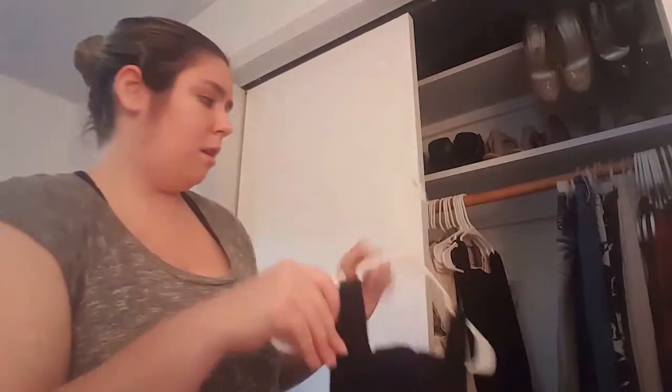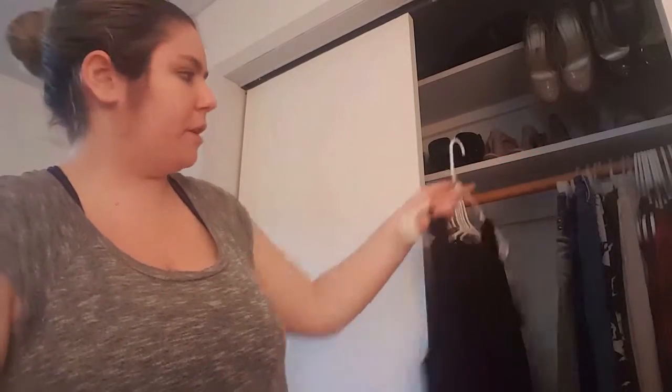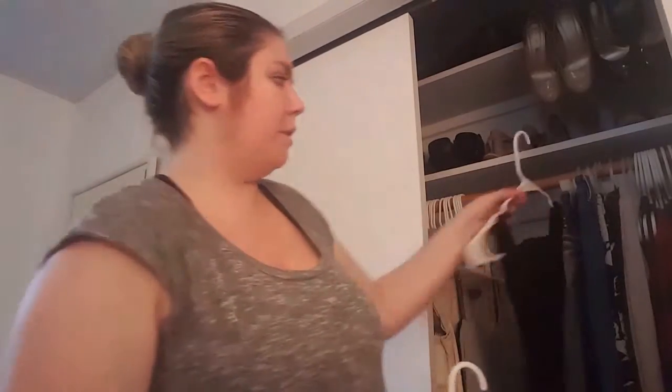Here I have a jumpsuit from a couple of years ago that I purchased online from Hotlook, and I wear it all the time. I am actually going to turn that around because I need to repair it. So I'm turning it around so that way I know something needs to be done with it.